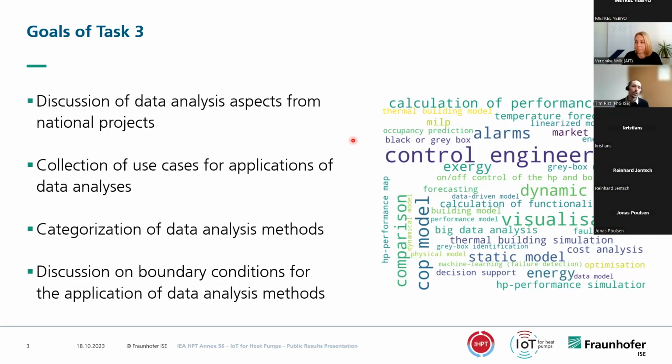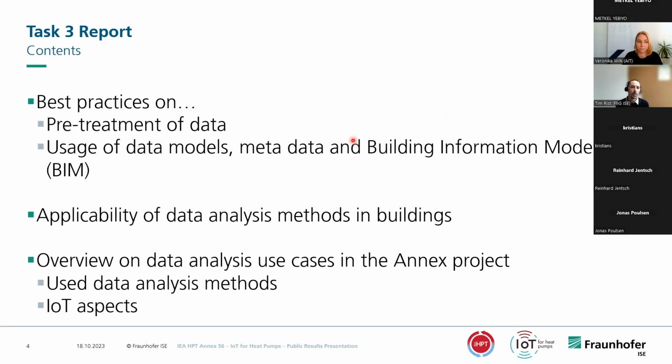And from that, we created the task 3 report, which has the shown contents. Basically, it tries to give some best practices on pre-treatment of data, which is really important for the application of these methods, all coming from the insights that we found in national projects and the use cases. And then also the usage of data models, metadata, and building information modeling, or so-called BIM. Like we saw before, it's not sufficient to look only into the time series data that we collect in the field. We also have to look into the semantics of the building, of the appliances, the heat pump, and the semantics of the data itself. So what kind of data are we actually looking at?